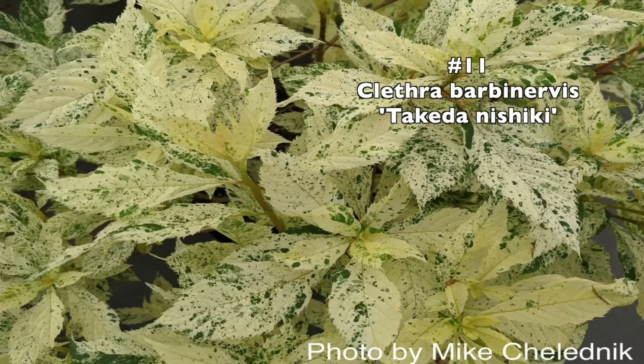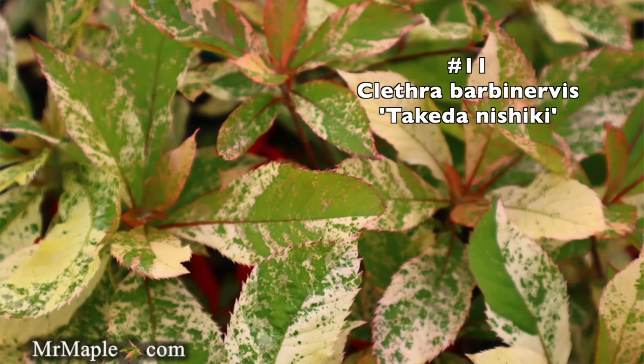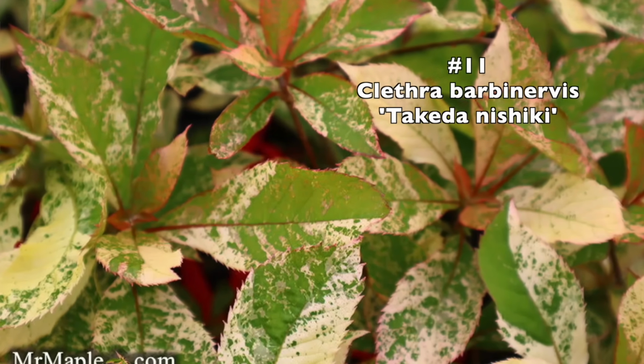There's some common forms that you'll find that are really popular out there because they have really elongated white blooms. They get bark almost like a crepe myrtle as they age, so they give you some unique interest as a shrub in the garden. Takeda Nishiki was a variegated selection that was found in the wild by Takeda-san in Shikoku, which is Japan's smallest island, found just growing in the wild. And so you get this amazingly variegated Japanese Clethra that still gives you the blooms, still gives you the bark, but it's got that variegation as well.